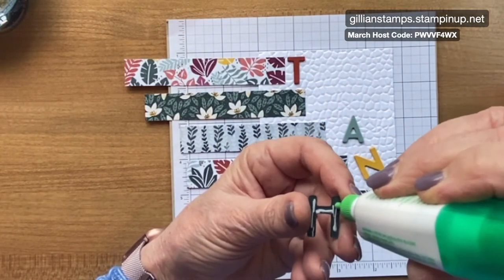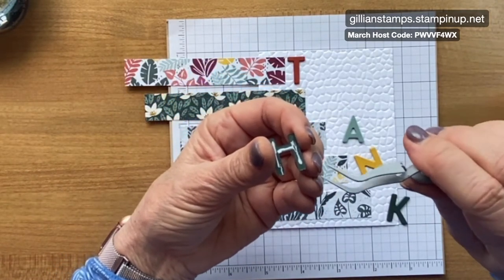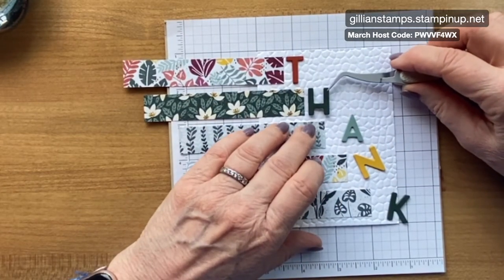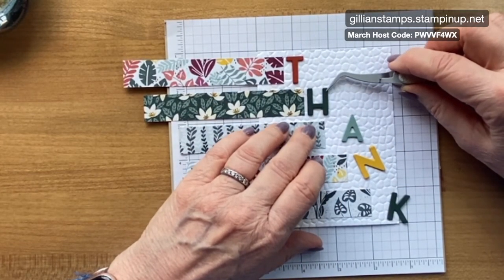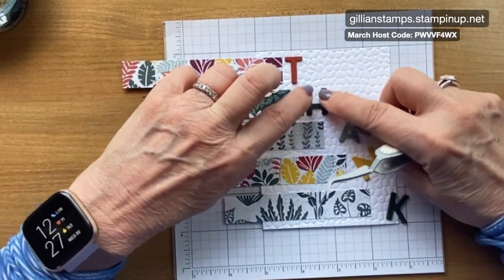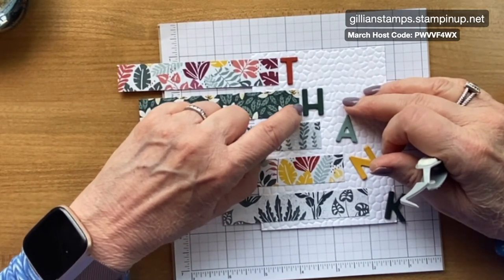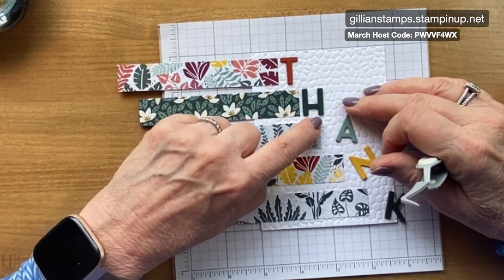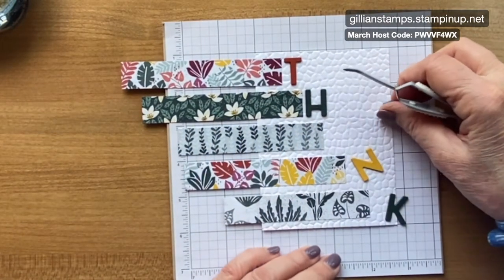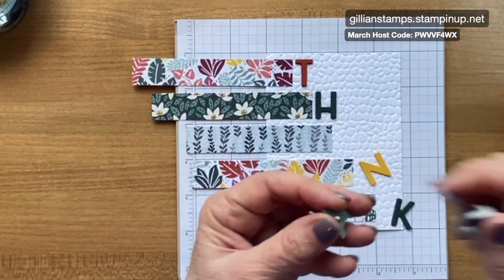Now, originally I was going to do my letters in the same patterned paper, but then I thought maybe a coordinating solid color cardstock would make things stand out a bit better. So is that H the right way up? I contemplated, does it have the bigger part at the top or the bigger part at the bottom? I think that's the right way. What do you think? I've done it that way on all of them, so if it's wrong, it's wrong on all of them.